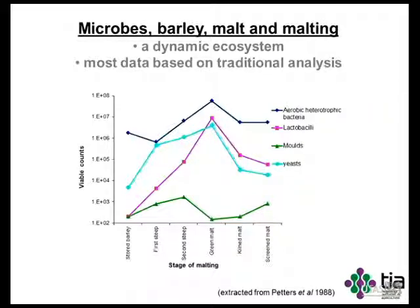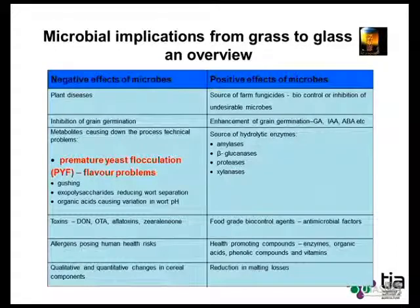And this is a common problem. Though you would think that they'd be pretty good at doing it, it doesn't work all the time. The only way to avoid wasting lots of money is to try and catch it before it happens. So we have to try and develop tests to catch these problems. There are various negative and positive effects to do with beer manufacture, which is what we're looking at.